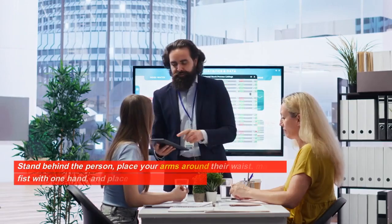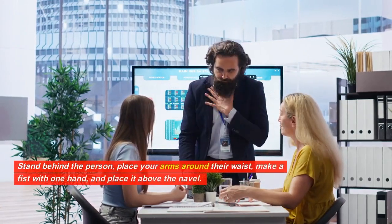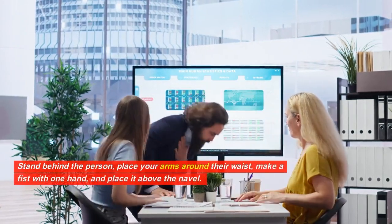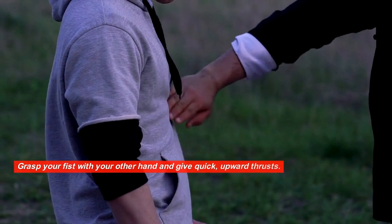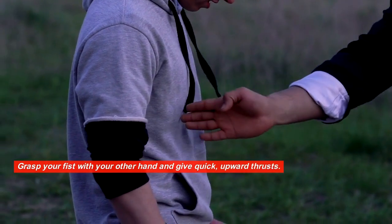Stand behind the person, place your arms around their waist, make a fist with one hand, and place it above the navel. Grasp your fist with your other hand and give quick, upward thrusts.